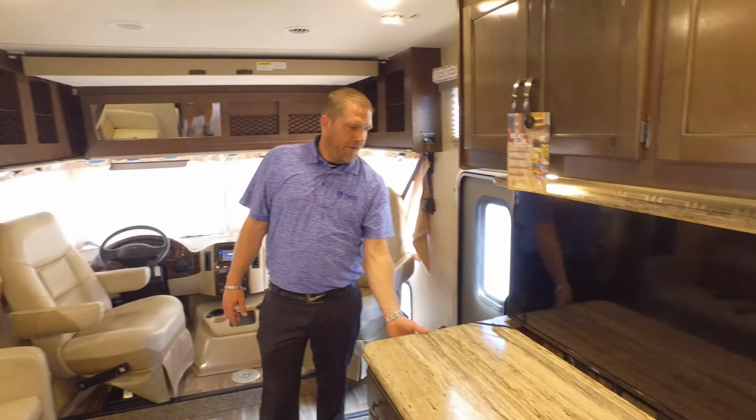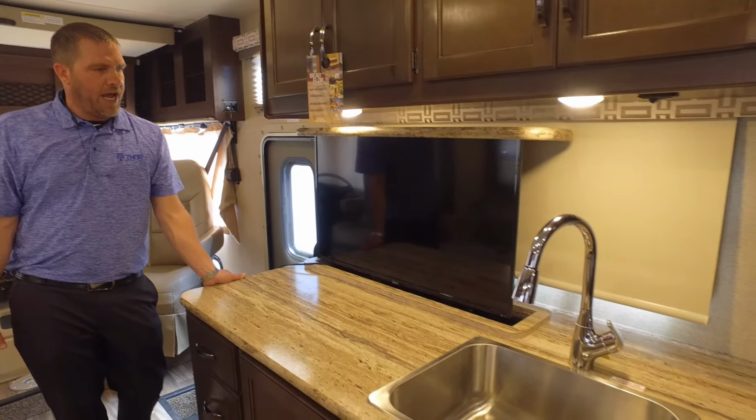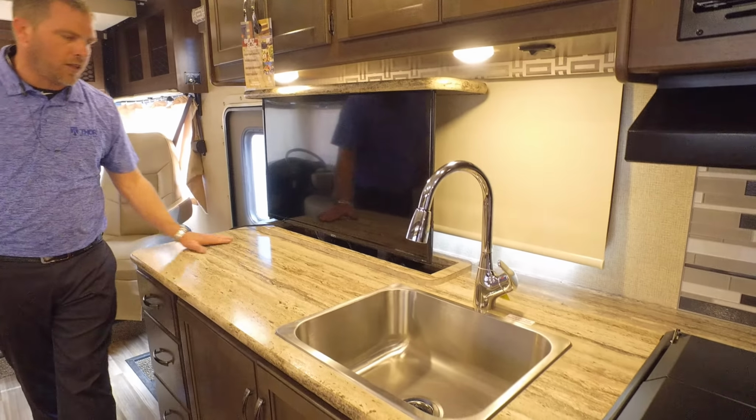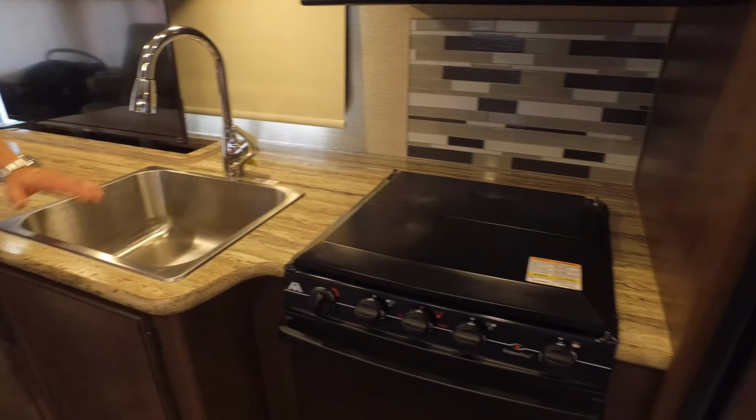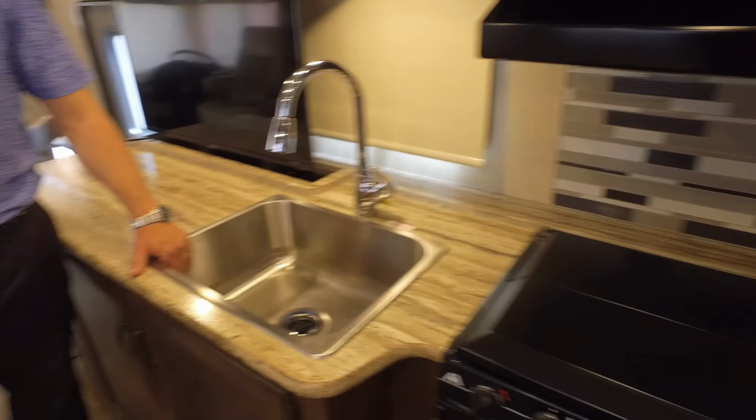New on the 303 is going to be the pop-up TV. That's going to allow this TV to go up and down, which is a very nice feature, but it still allows you to have a lot of countertop space here. And also new for 17 and a half is a stainless steel sink with a pull-down faucet.